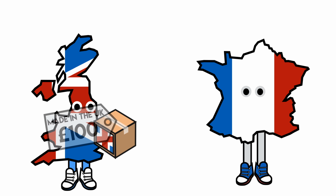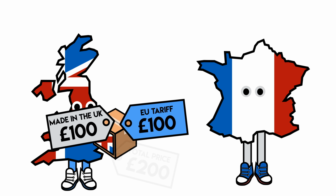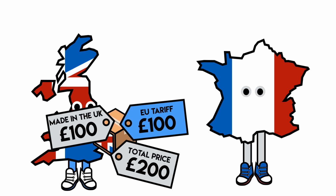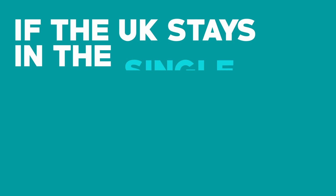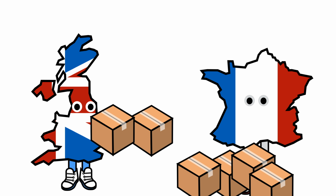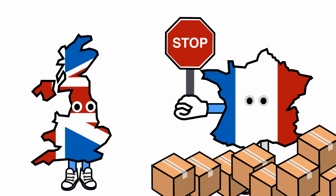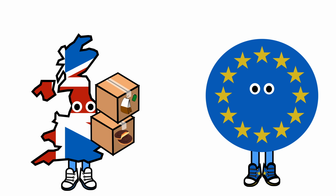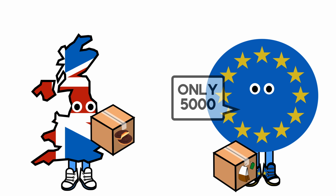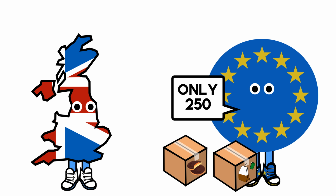This also means that other countries hoping to do the same could slap tariffs on UK exports, limiting the UK's trade potential. Staying in the single market also protects the UK from quotas. If the UK stays in the single market, there are no limits to the number of goods they can sell to other countries. But if the UK was to leave, then the EU could put a limit on the number of each product that could be exported to members of the single market. So for example, the EU could say the UK is only allowed to export 5,000 tea bags or 250 boxes of Jaffa cakes to the market.